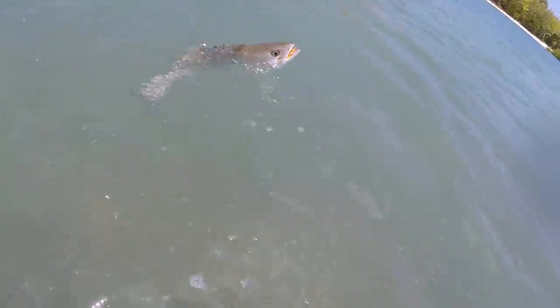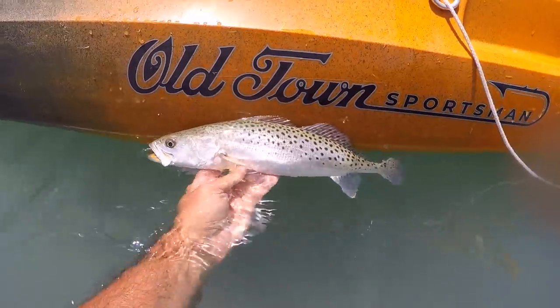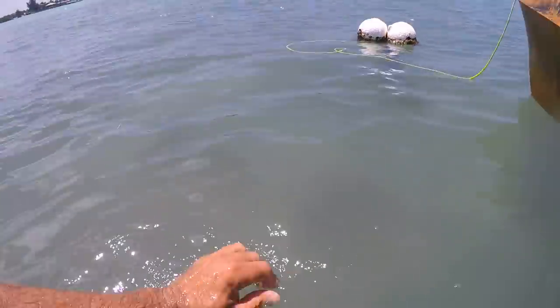Another nice trout, man. Awesome. Look at the size of that trout. Nice. All right. See you, buddy. Yeah. Now I have to cast net more pinfish, right? I have to.